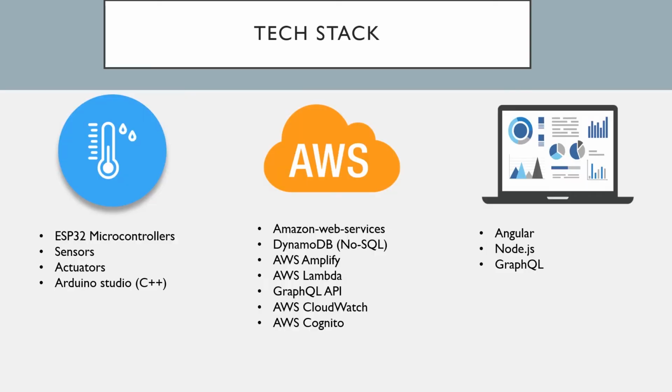In regards to our tech stack, three separate dimensions can be identified. On the ground, in the farming environment, we used ESP32 microcontrollers and various sensors and actuators to read and manipulate this farming environment. We used C++ and Arduino Studio to code these microcontrollers. We then used a serverless architecture, specifically Amazon Web Services, to host all this data. This included DynamoDB, NoSQL databases, AWS Amplify, AWS Lambda, GraphQL APIs, AWS CloudWatch, and AWS Cognito. For our front-end application, we used Angular, Node.js, and GraphQL.